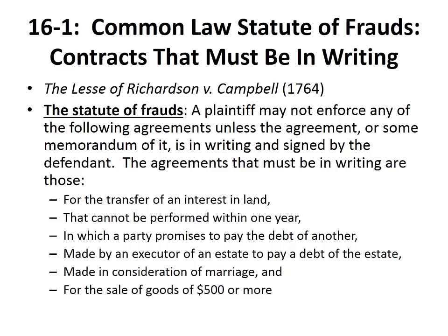The statute of frauds says that a plaintiff may not enforce any of the following agreements unless the agreement or some memorandum of it is in writing and signed by the defendant. The agreements that must be in writing are the following: transfer of an interest in land, agreements that cannot be performed within 1 year, in which a party promises to pay the debt of another, made by an executor of an estate to pay a debt of the estate, made in consideration of marriage, and for the sale of goods of $500 or more.